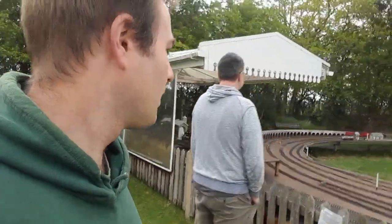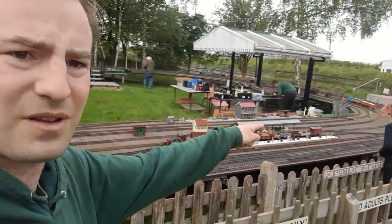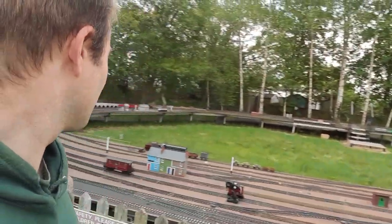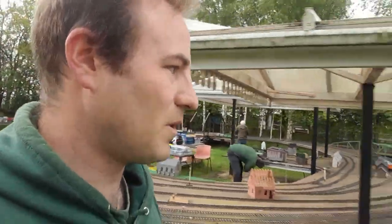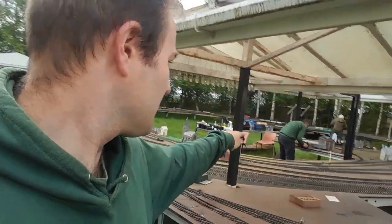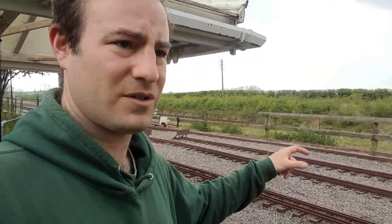So there's a steam loco over there. I can just see over there Tom's tank engine. So what we'll do, if we hang out in this corner here, we should see something come past on one side or another. There's 16 mil in the middle, there's gauge one, then here you've got 3.5, 5 inch and 7.25, and then over there you've got standard gauge.